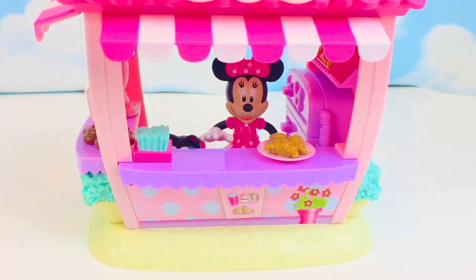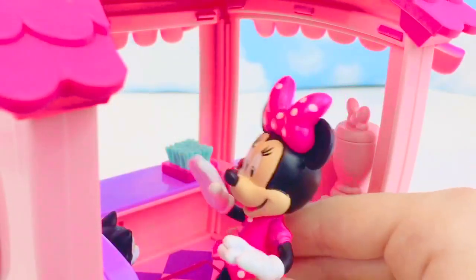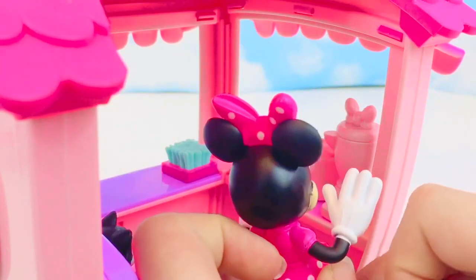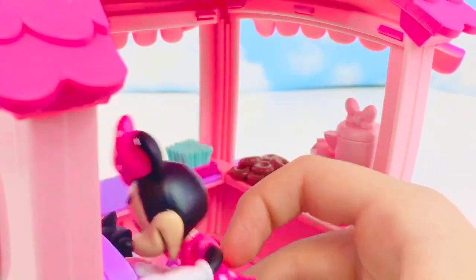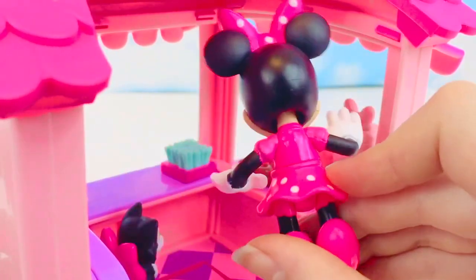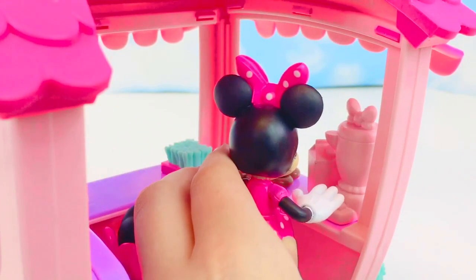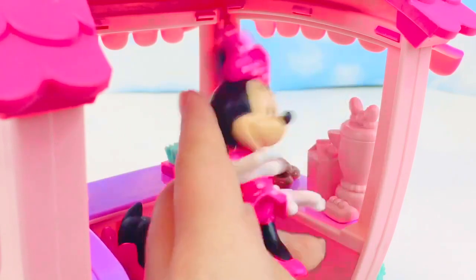Well, Minnie, maybe you should start making more smoothies. Good idea. Now let's see. We gotta get the fruit and put it in the blender with some milk and yogurt, and maybe I'll add a bit of lettuce this time. There we go. All right, let's start up the blender. Beep. Beep. All right, I think it's ready to be poured into cups.